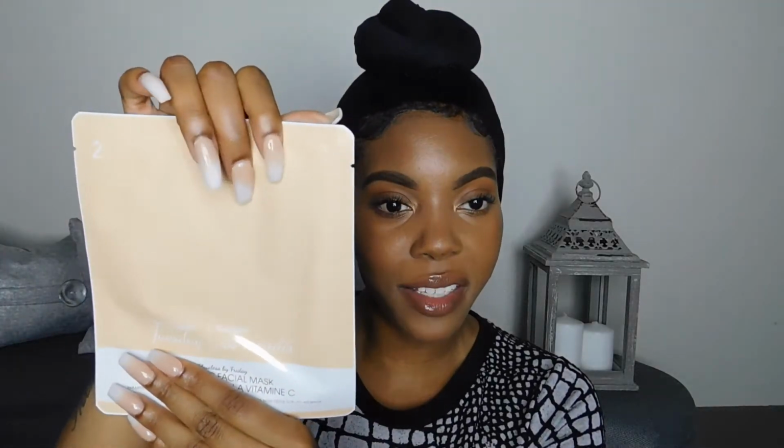Okay, so moving right along to the next mask. We have a Toning Tuesday mask. So this is the next one in the 5-day system. This one is a vitamin C facial mask. I personally love vitamin C so much. I was so excited to use this mask. So vitamin C is really good for hyperpigmentation. It's good for toning your skin, tightening it, of course, making it look more youthful, more bright. It really helps to brighten up dull skin. So I already knew going in that this mask would be a really good mask for all of those things I just mentioned above.